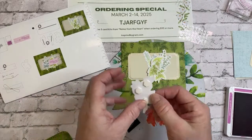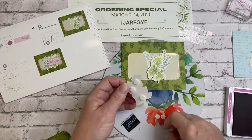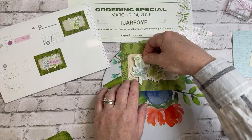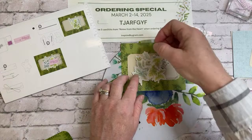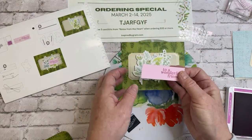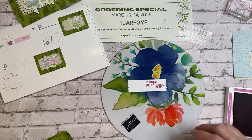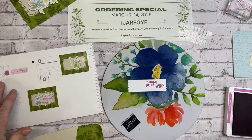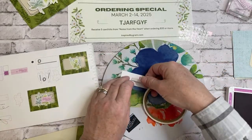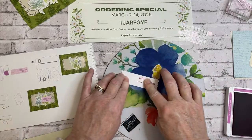We'll take this one. I love the colors in this one. And that's going to go over the edge. We'll fill in the gaps there. And then here, I guess instead of glue dots, we could actually use the tear and tape. So this time, instead of the dimensionals, let's just add a little piece of tear and tape for the adhesive, or the glue dots, I mean.